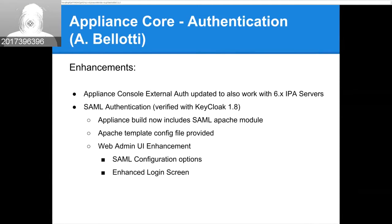The next change that came in, we got the initial SAML authentication work merged in. That has been tested and verified with Keycloak 1.8. The appliance itself now includes a SAML Apache module for our use. We're providing a template specifically for SAML authentication. And the changes in here are for the web admin, so the authentication for SAML is right now only for the web UI. There's a couple of configuration options for SAML, as well as work from Eric, who enhanced our login screen to support that. Next slide, please.